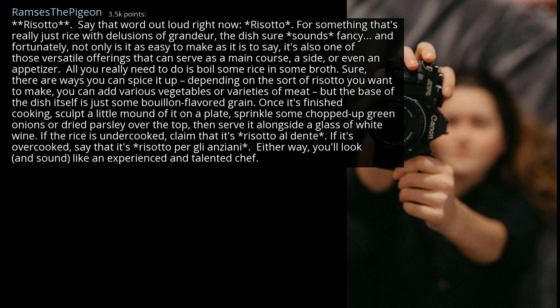All you really need to do is boil some rice in some broth. Sure, there are ways you can spice it up, depending on the sort of risotto you want to make. You can add various vegetables or varieties of meat, but the base of the dish itself is just some bouillon-flavored grain. Once it's finished cooking, sculpt a little mound of it on a plate.